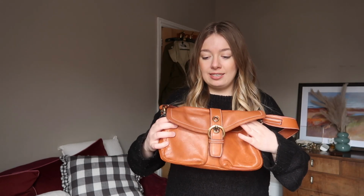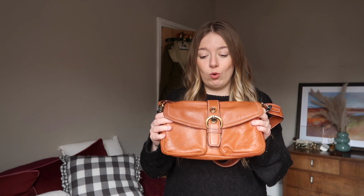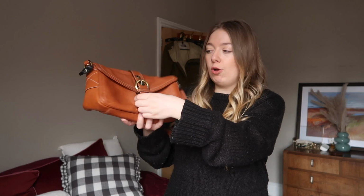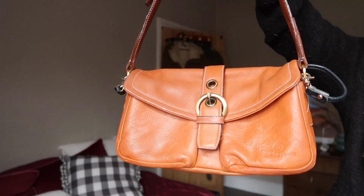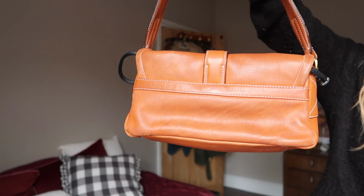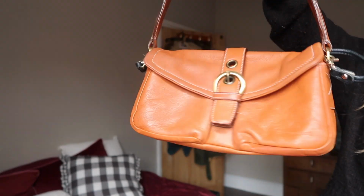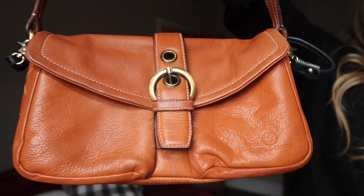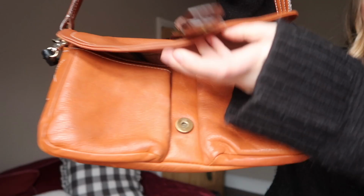If you've watched me for a while, you'll know that I have a massive secondhand bag collection, and I just love the history of them and the thought of them. I loved the buckles on this. It's got this button at the bottom, this gorgeous big dark gold button kind of whole belt thing on the front, and then you open it up and it just looks like this inside.